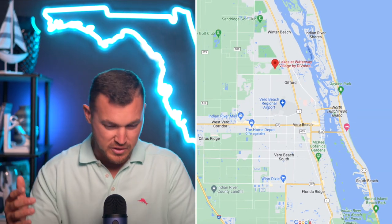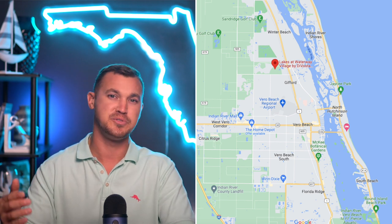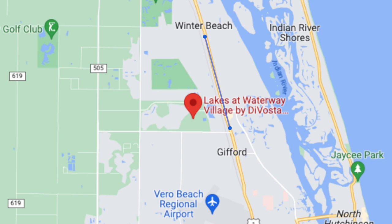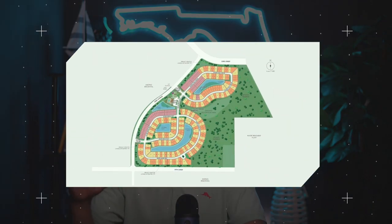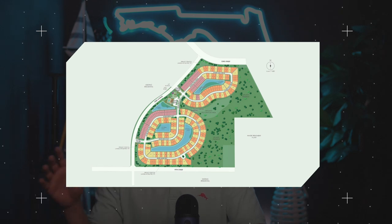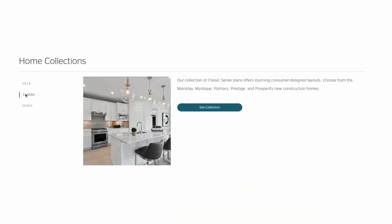Waterway Village and Pulte and DiVasta own just about everything on the southern side of 53rd Street in between US 1 and 58th Avenue. It's a relatively small community with 263 homes. I'm going to have a picture of the map here so you can see the way the plot is laid out and get a better feel for the way the neighborhood is shaped. This is going to be split between the villa, the classic series, and the estate series.